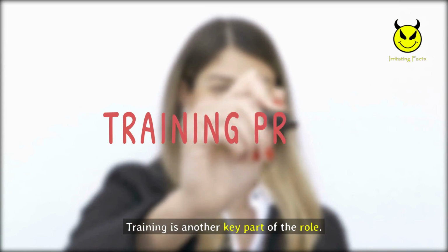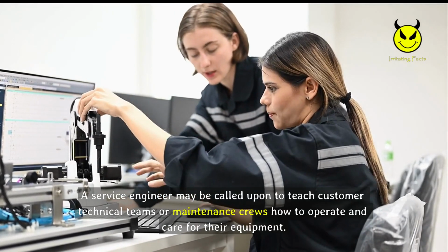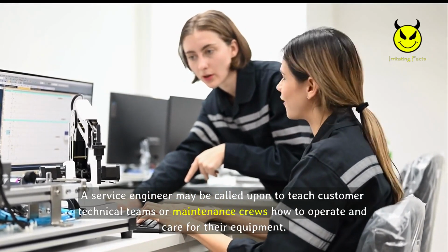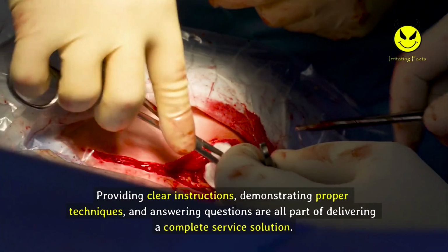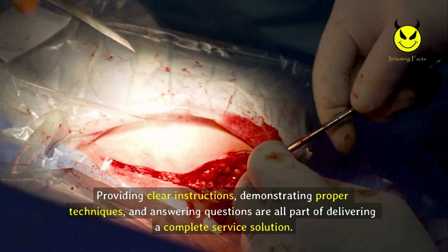Training is another key part of the role. A service engineer may be called upon to teach customer technical teams or maintenance crews how to operate and care for their equipment. Providing clear instructions, demonstrating proper techniques, and answering questions are all part of delivering a complete service solution.